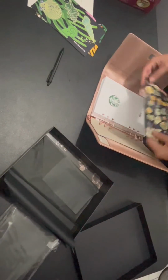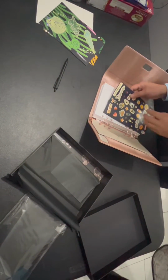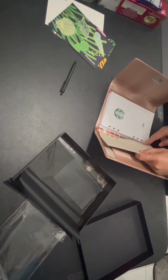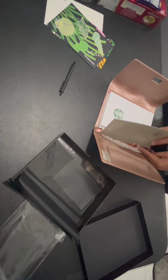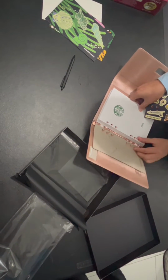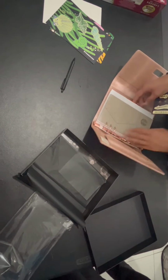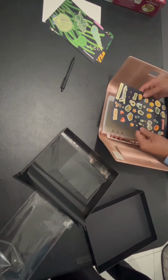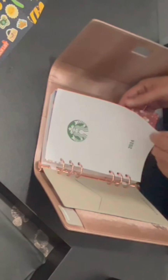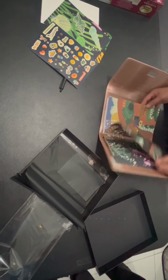So, okay. So, yung sticker. So, papalitan natin yan. So, sige. Okay. Oops. So, later na lang natin nilagay itong sticker. For now, let's see. Ito na yun. So, it's 2024. Okay. Wow.